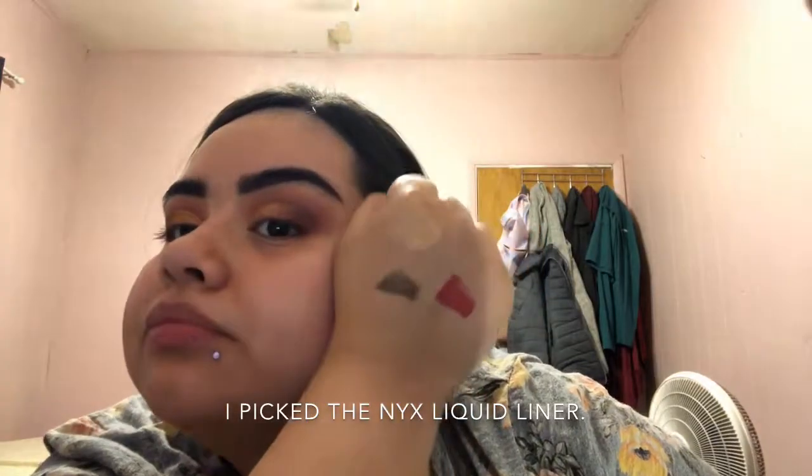Which one? Do you like the red eyeliner? It just makes it pop. It's just a little pop of color, you know? I kind of like it. It kind of looks good. Like, I'm kind of digging it.